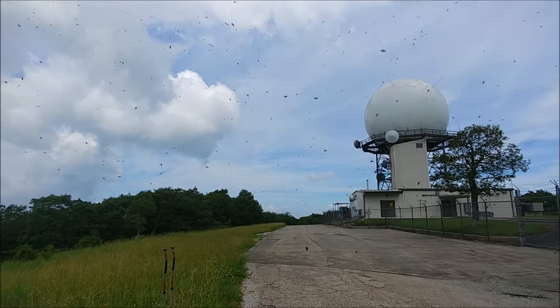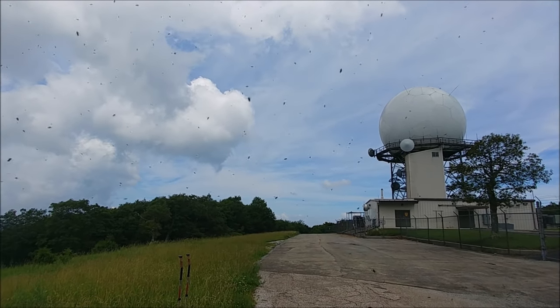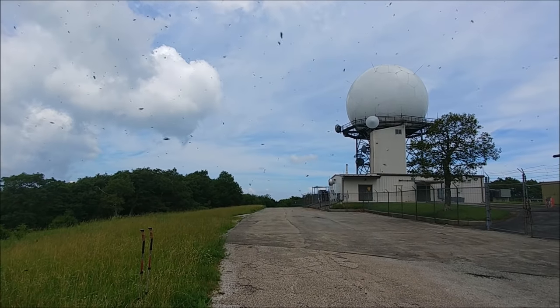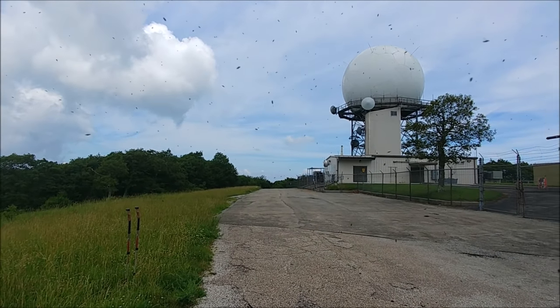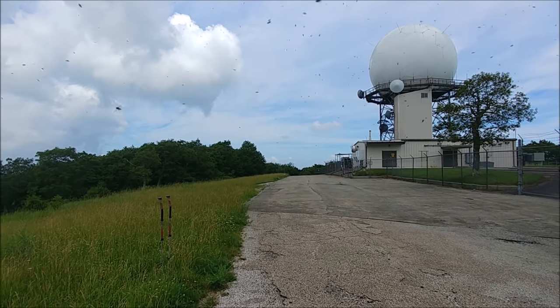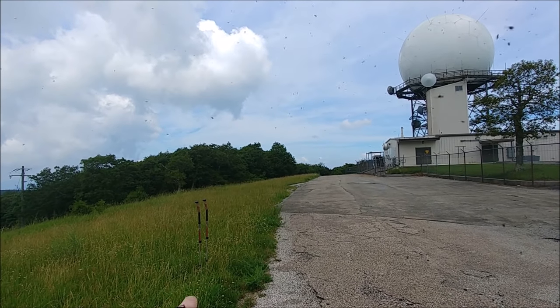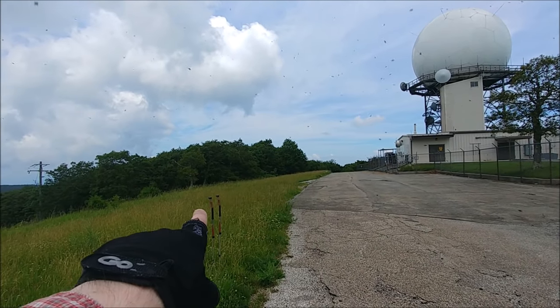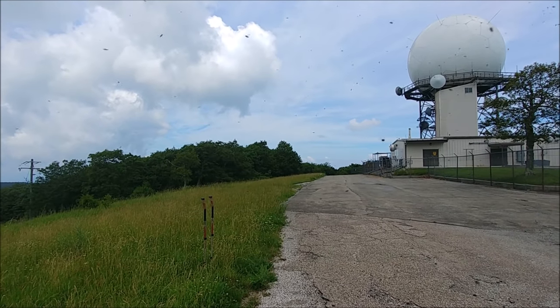I don't know if you can tell, but there's got to be like 100 freaking gnats just hovering around me. It's pretty awful here, and at Thunder Ridge Overlook, there were so many that I didn't even want to stop for a break. I'm just going to keep moving. First, I'm going to go find the Thunder Ridge Wilderness High Point, which is somewhere along the field trees boundary down there. But I'm ready to get going.